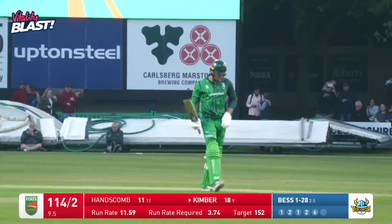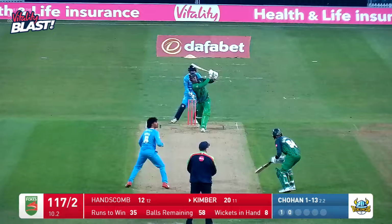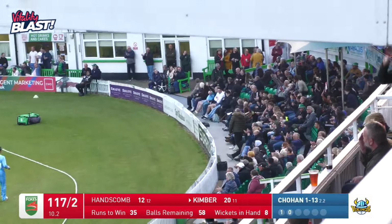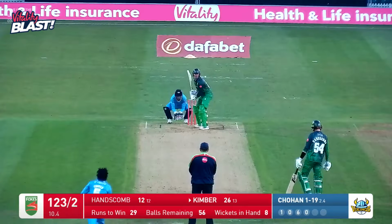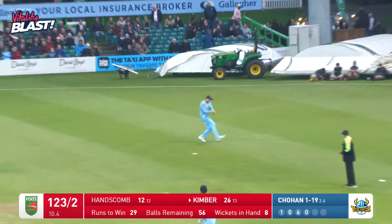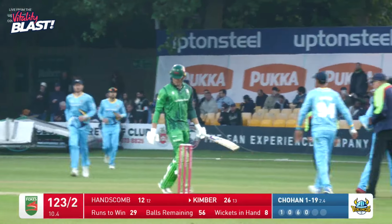Flames explode around the ground. What a huge blow that was. As he comes in now, and that's a big hit. That's 6. Just over the boundary rope down towards Cow Corner. It was tossed up. As you see that tossed up, and you see Kimber's backswing coming down. Kimber 26 off 13. In comes Chohan. Swept, top edge. This is going to be out. It's going to be caught behind square on the leg side. Just a little bit more bounce from Chohan than Kimber was expecting.